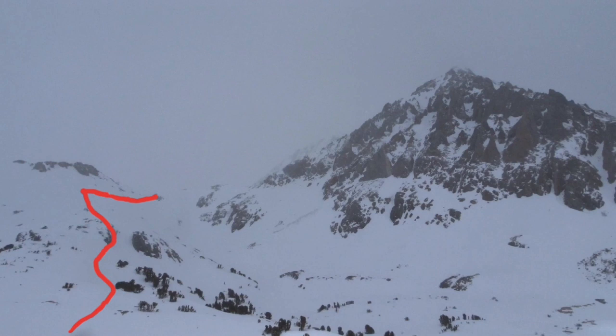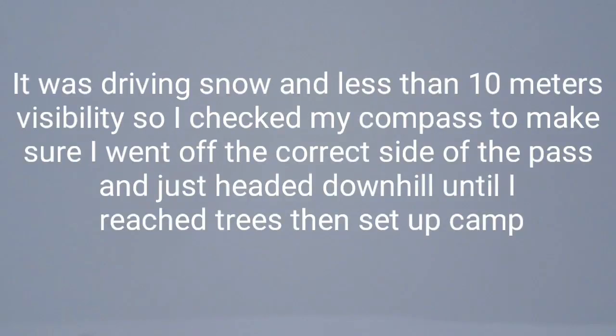The climb up and traverse have long exposures, relatively clear, but there are a couple of rocks. I can't give much information on the descent, as I was in near whiteout conditions and just headed downhill, knowing I was dropping into a valley. I do not remember it being too difficult or too steep.